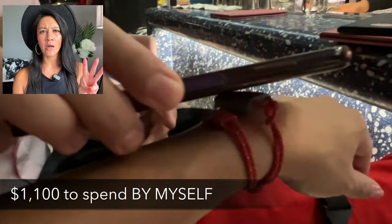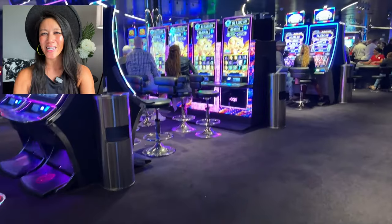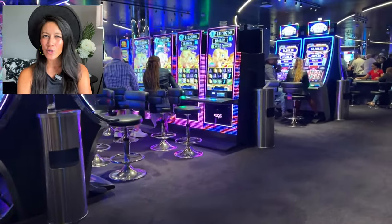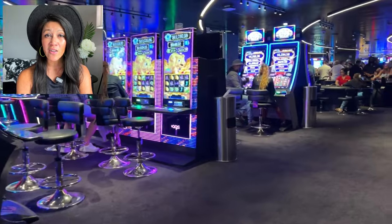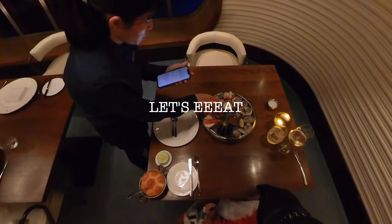And the third thing to know, and this is important because a lot of people, and we'll talk about gambling in a minute, don't realize that it's a use it or lose it. If you don't use all of your sailor loot by the end of your sailing, it's gone. Those are the things to know. Let's talk about the 7 ways to use it, starting with my favorite, which is eating it.